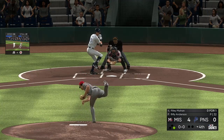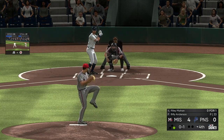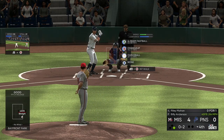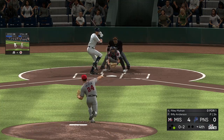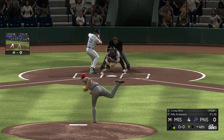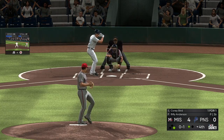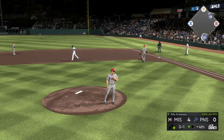In now, Riley Mahan. He'll wait out a breaking pitch here that finds the zone for strike one. He's 0-1 thus far. Fastball called for strike two. Now the 0-2 pitch. And a changeup swung on and missed for the first out. Into the box now, Corey Bird, as he takes a called strike at the knees, it's 0-1. High in the air down the right field line.